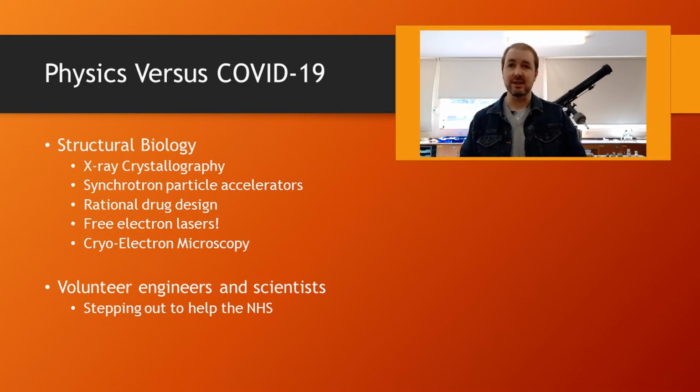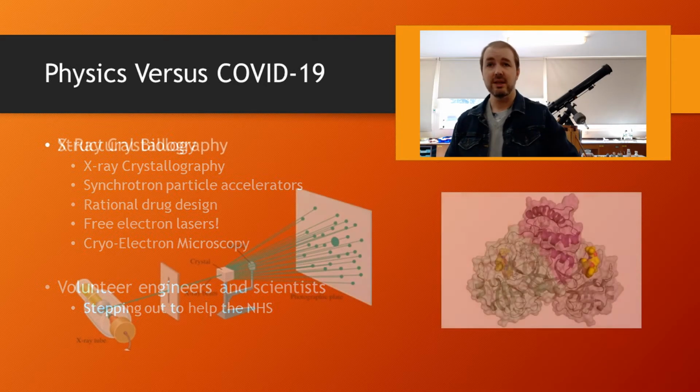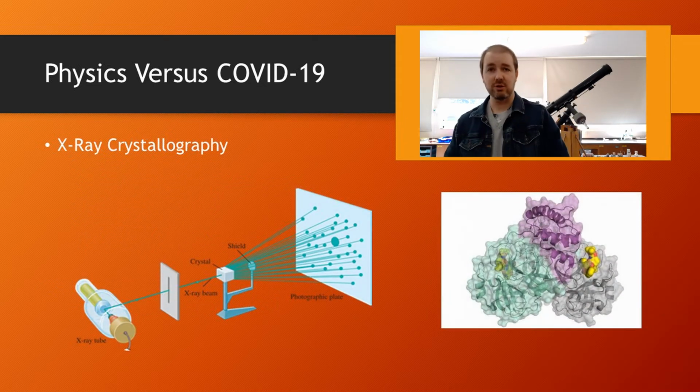There's also something else that physicists are doing directly, and that's physicists and engineers. They are now volunteering in hospitals to support the NHS, and well, let's go into what things are there. So, first of all, X-ray crystallography.